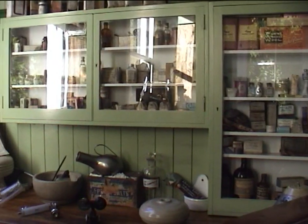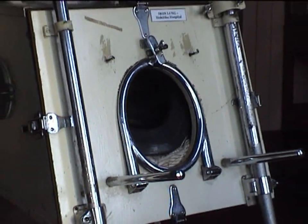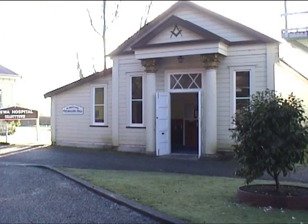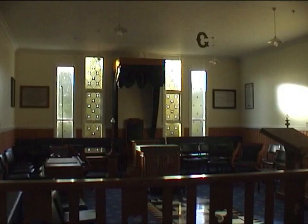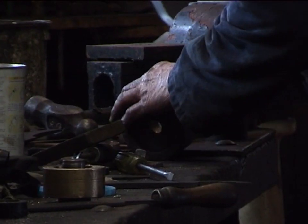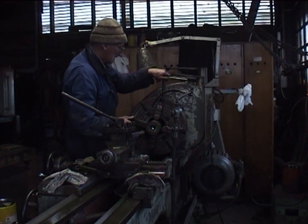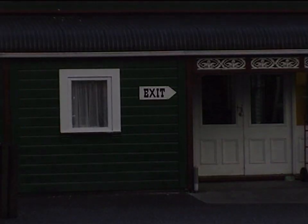Our quick look around the township has given only a brief insight to the early days that Shantytown recreates. Amongst the valuable collection of pioneer relics are some true gems. The vast and significant collection housed in the historic buildings enables visitors to wend their way through the town as interlopers into a bygone era.